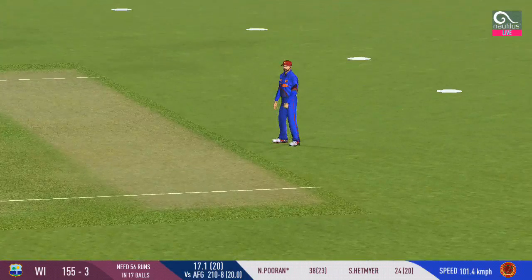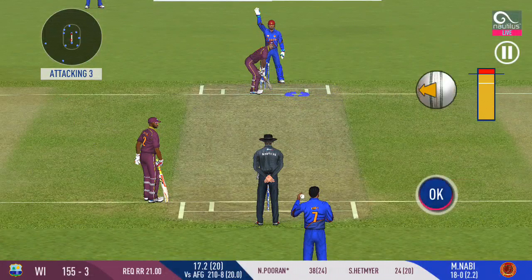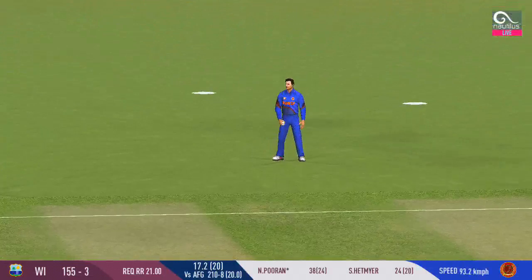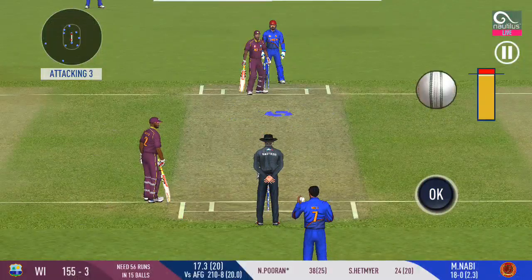Trying to work it in the gap. Finds the fielder at the end. He has been relentless against the spinners. Straight to fielder. Batsman looks comfortable playing that shot.